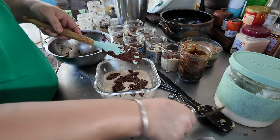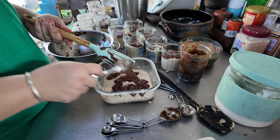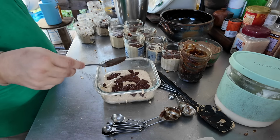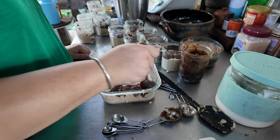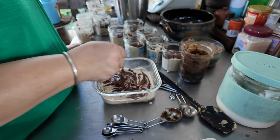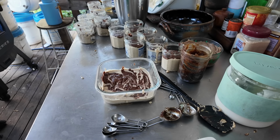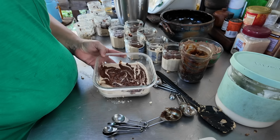Now what I'm going to do with this, because it's flat and this chocolate's starting to set up, and we're testing out the theories, because individual jars for the kids is all good and well, but it's a lot of extra work, isn't it? So let's have a look at how this sets up if I just swirl this chocolate topping through it like that. And I'm just going to put that in the fridge like that.